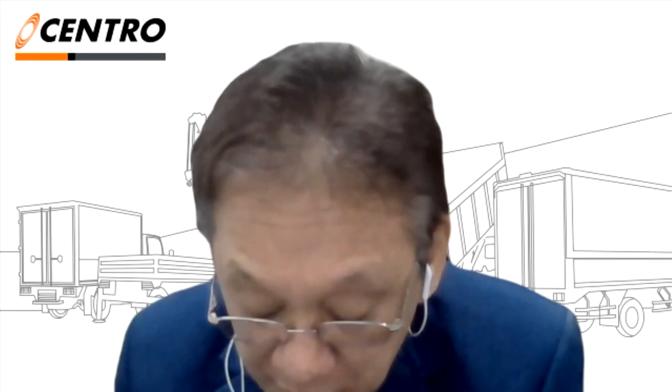One more question from Federico Figueroa that I want to address for Bong from Centro. He says, how significantly different is the product attribute mentioned, XPS lightweight aluminum, in comparison with your closest competitor, if any, in the Philippines? So if you could just tell us a little bit more about this material for insulation and how it's unique.